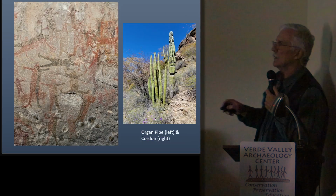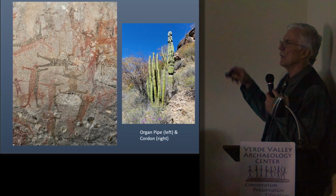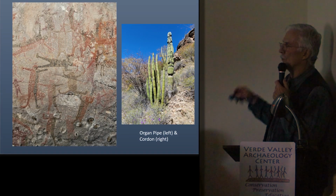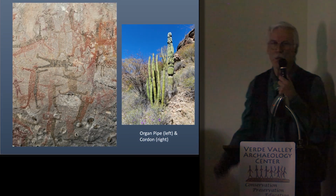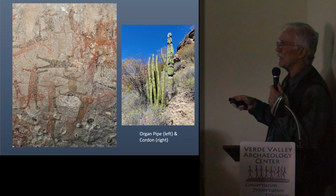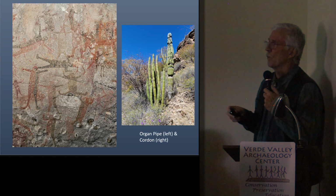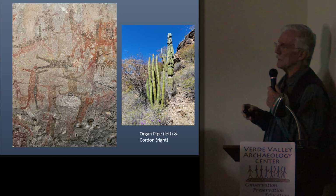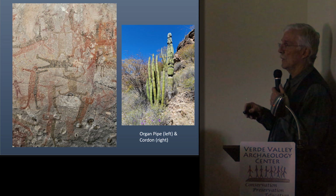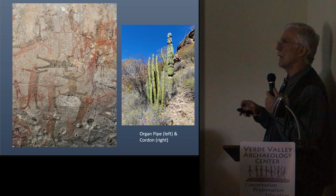Now, I believe that those stripes represent the cactus that are so common there. You have the organ pipe, and then you have the cardon, also called elephant cactus. And they have the typical ribs, so it's a guess that these figures are somehow related to the cactuses, which provide a lot of food and other resources for them.